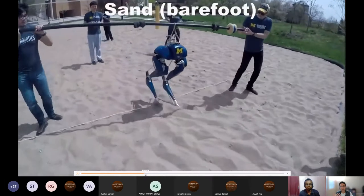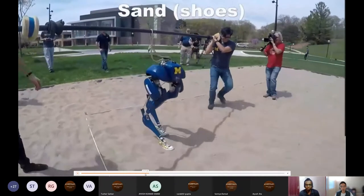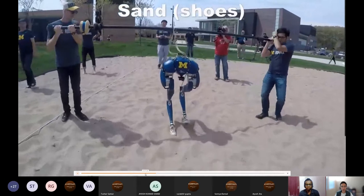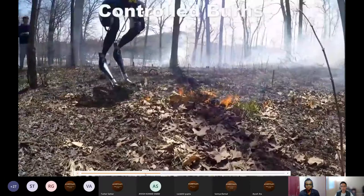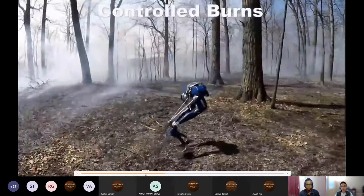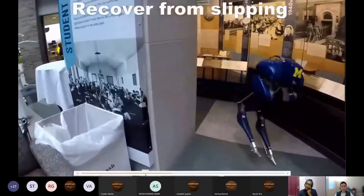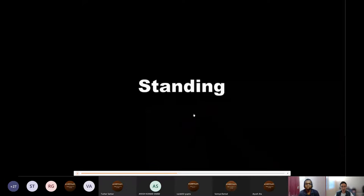And on the sand, it's a soft contact, so we let it wear the shoes so it doesn't sink into the sand. For all of these, we don't change the control at all. It shows we have a very robust controller. And there's a control burn near the campus. It's supposed to be a search and rescue robot, so it should handle that, and some unexpected slipping.